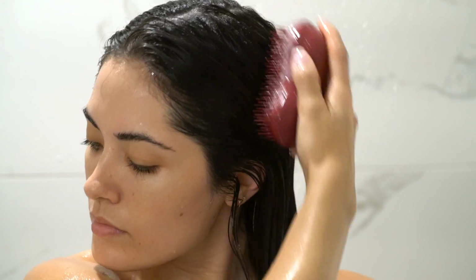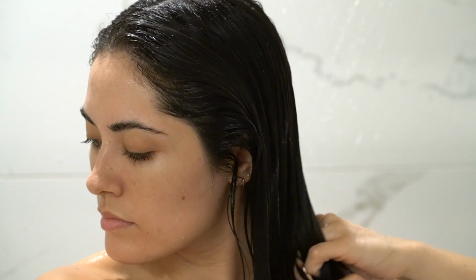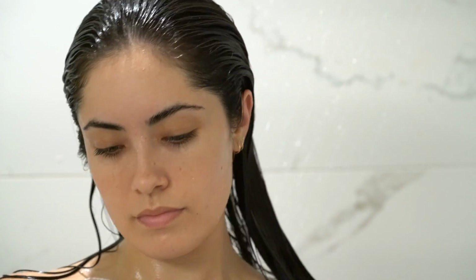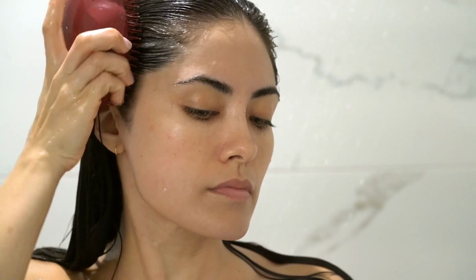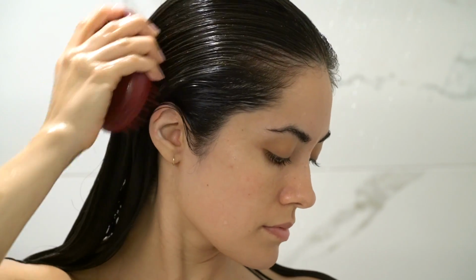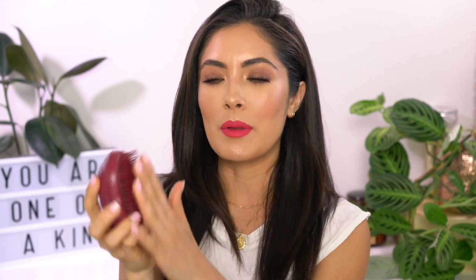A Tangle Teezer is so gentle at taking all the knots and kinks out of your hair. It doesn't pull or tug at your hair. Mine's pretty beat up, so I don't know why it looks so gross on camera, but it just works really well. Kyle also really loves the Tangle Teezer, so I had to get him one as well. Maybe it's the way it fits in the palm of your hand, the bristles. You can also massage your scalp with it in the shower. Definitely recommend it if you're going to be brushing your hair in the shower. That or a really wide tooth comb.